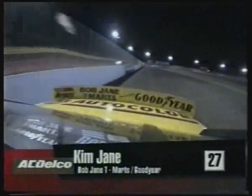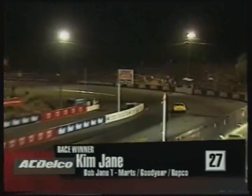How is that? Rodney Jane's in 2nd. Neville Lance is in 3rd. Just amazing. Kim Jane's going to come around and take the win. We're under caution. No more passing. And that will be the order. Kim Jane, the Bob Jane T-Mart car, takes the checkered flag. A great win here at Adelaide International Raceway. Rodney Jane in 2nd and Neville Lance, a surprise 3rd spot. Jim Richards and Waihoon miss out.